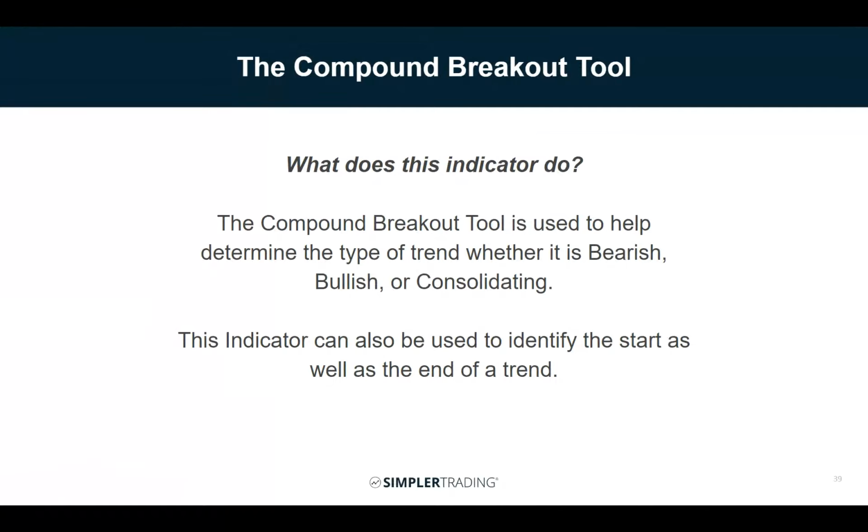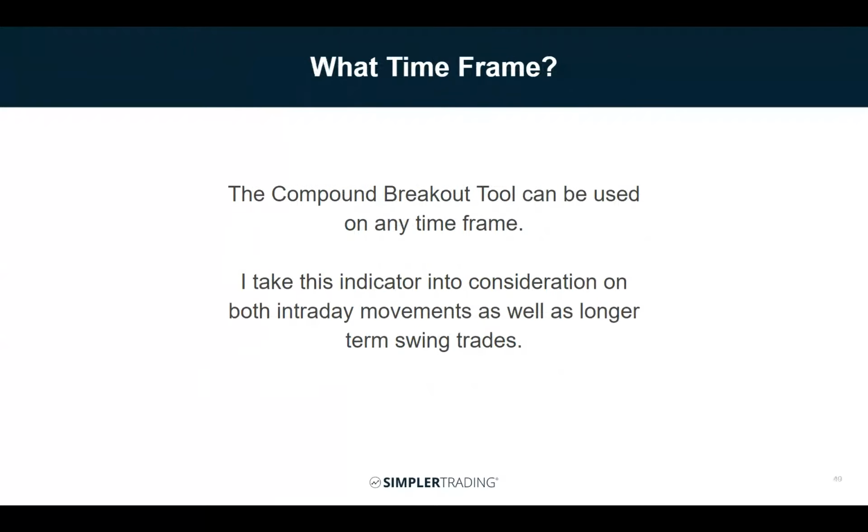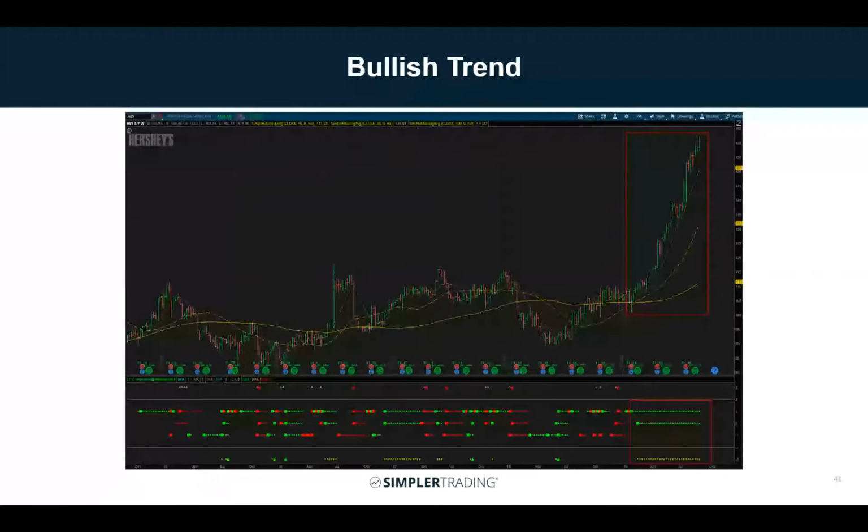So not only does it help determine the trend, it helps determine when to jump in and when to jump out of the trade. So the compound breakout tool can be used on any time frame. I take this indicator into consideration both on intraday movements as well as long-term swing trades. So I really do love this indicator. You'll often hear me talk about it in the training room or in the options room. But I love how it can be used on the intraday moves for the profit recycling strategy on these volatile market days. But I also love how it can be used for longer term portfolio picks in your accounts, either on a daily, weekly, or even in a monthly time frame on when to jump into a trade.